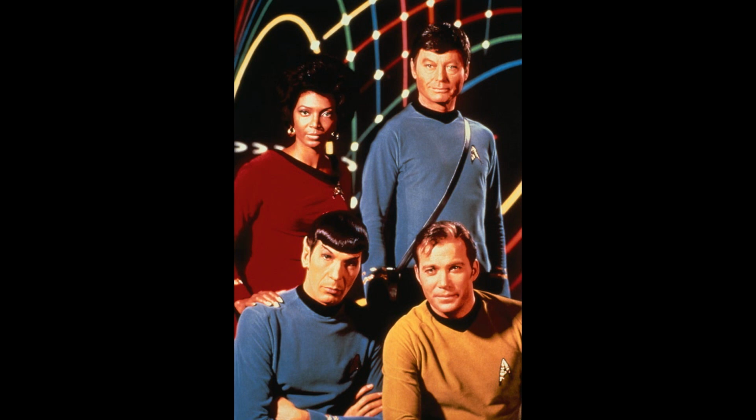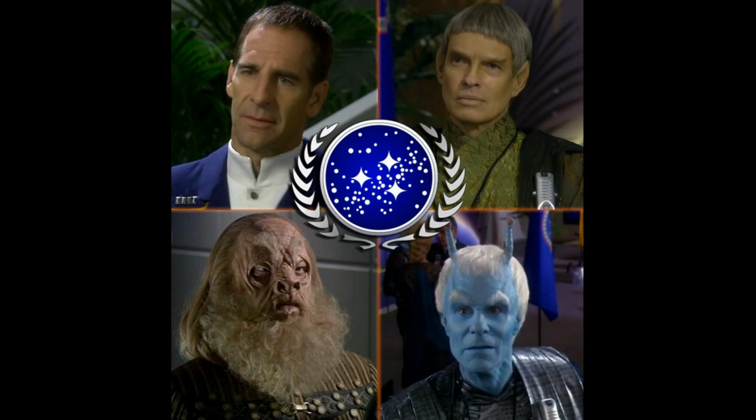But what about the uniforms, you ask? Don't they look silly? As to that, I have to say that's a subjective value judgment. To me, the uniforms don't look silly, but they do look basic. Each culture that merged into the Federation would have had its own uniforms, heraldry, and ranking systems.